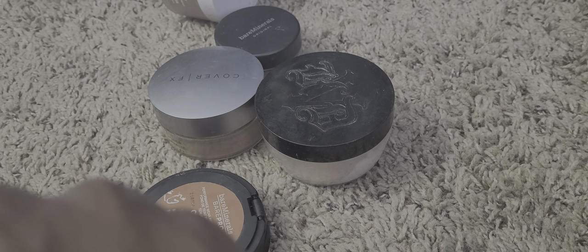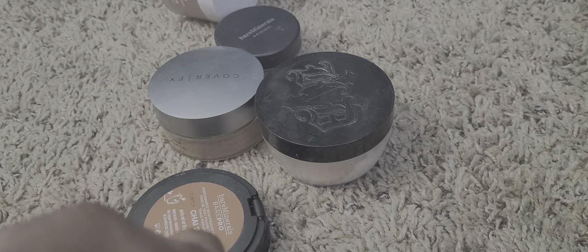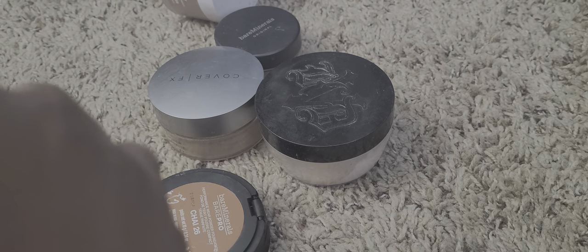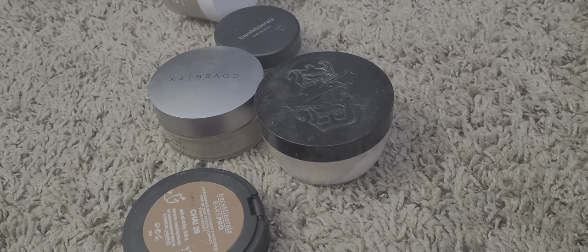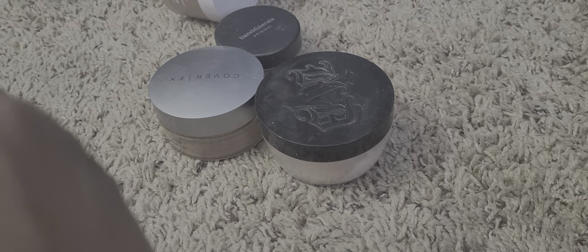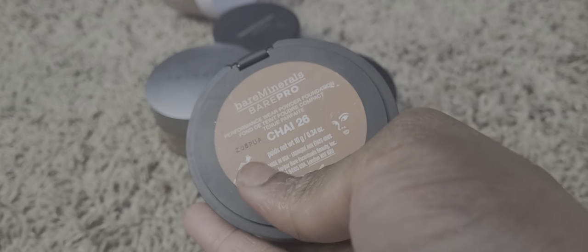This is the Marc Jacobs Perfection Powder in 100 Finish Line. It's just a translucent powder. Mine is disgusting looking. Yeah. There's that. It doesn't stay closed, so that's why I had that rubber band on there. This is the Bare Minerals Bare Pro in the shade Chai number 26. It was too light. Or, I'm sorry, too dark.